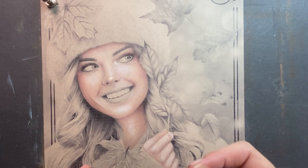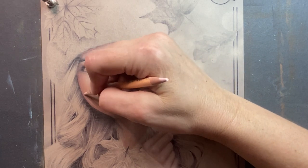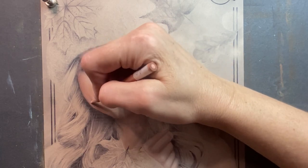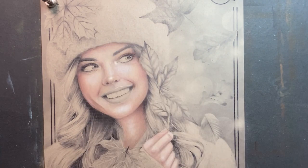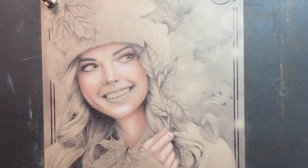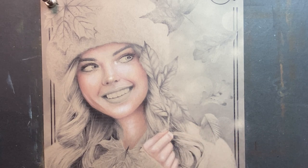I'm thinking that this should have been still a little bit lighter. I don't know if that was the right color though. Hang in there with me. We'll get it. Maybe this. Sometimes it takes trial and error.